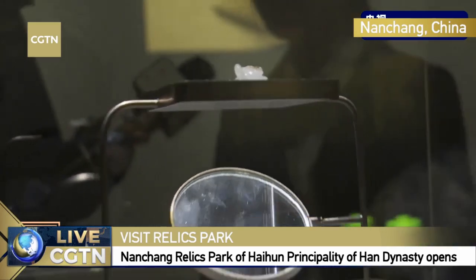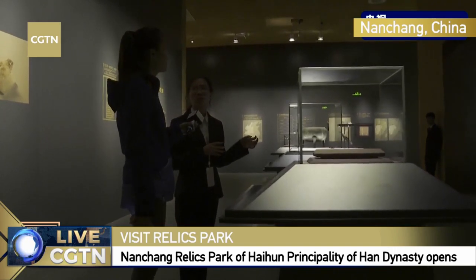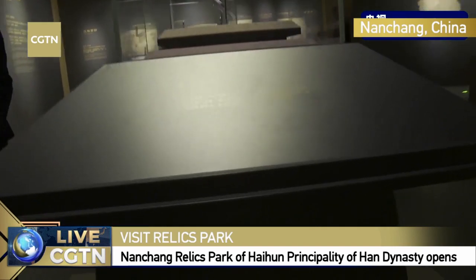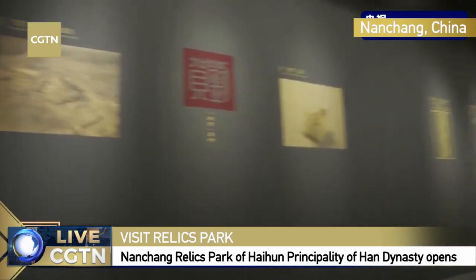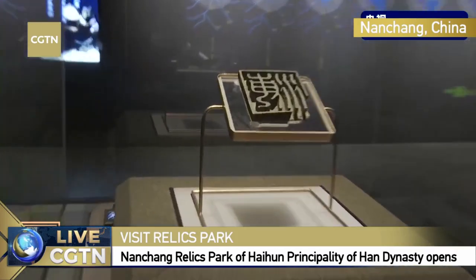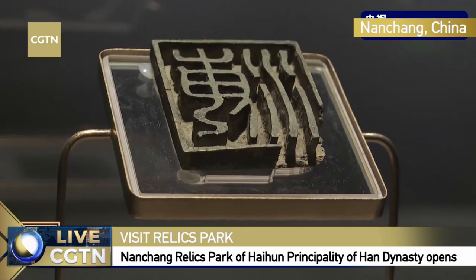What do these seals represent? Those seals are usually carried by Liu He personally. It is a representation of his status and title. Previously, when we first unearthed this seal, we didn't know who was the owner, but when we see the character, we know that it's owned by Liu He. And also by judging from this seal, we can further conclude about whose cemetery this is. It is well made. It's very big. Hai is the first character of Haihun.